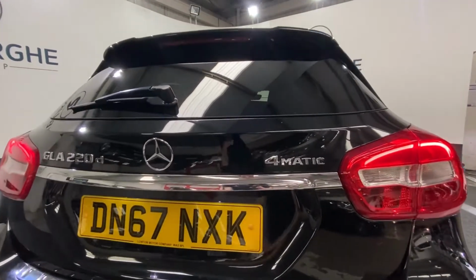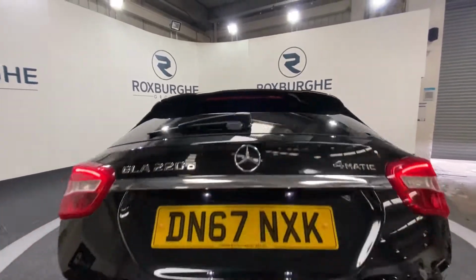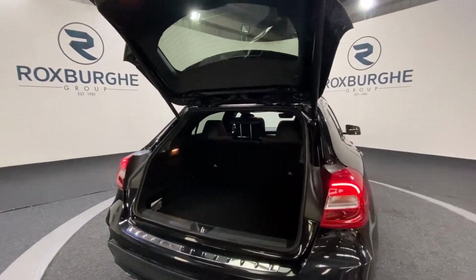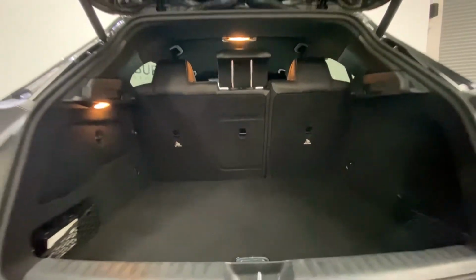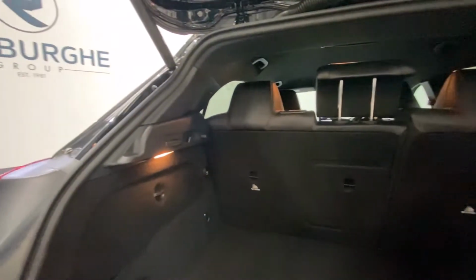4MATIC badging on the tailgate, as this model is the four-wheel drive. And just popping up the tailgate there, you'll notice the vehicle has got the electronic boot lid. So it is just one click on there, and then that opens automatically for you. Really large boot space in these, despite the coupe-like design. Plenty of space for anything you may need.